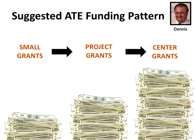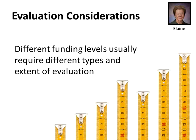There is a pattern that ATE suggests for funding, and they tend to emphasize this pattern pretty strongly. They'd like to see folks come in as small grantees to begin with, then move to project grants, and if so inclined, move on to a center grant. And I'd like to turn it over to Elaine. Thanks, Dennis.